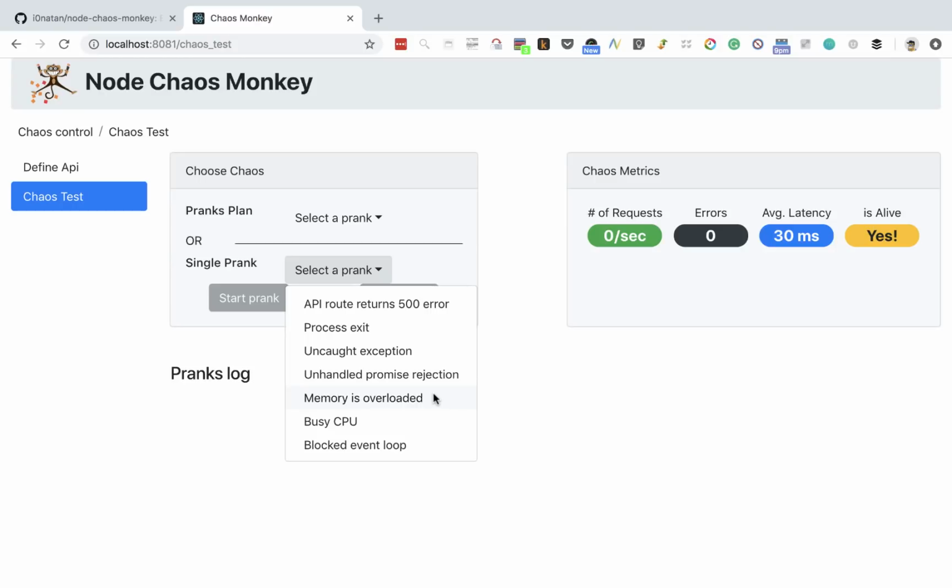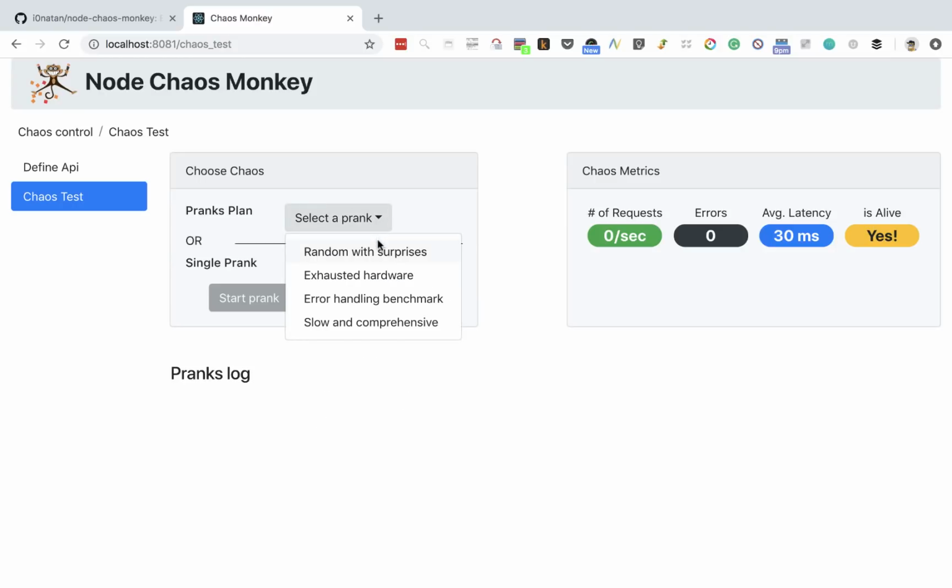So you can choose here a specific prank, or you might just choose some plan which will throw multiple types of pranks randomly. And on the right side, you can see your process metrics. So once you're doing your testing, you can see how well your API behaves under the chaos. At this point, you can just start the chaos and manually test your API.